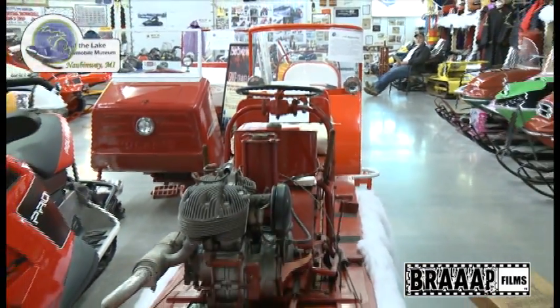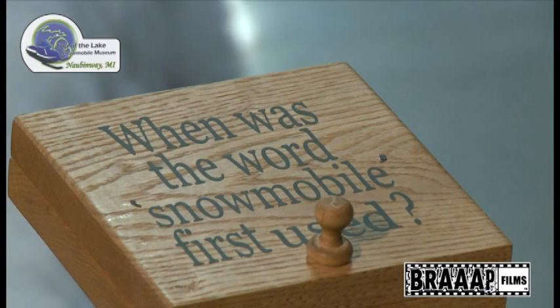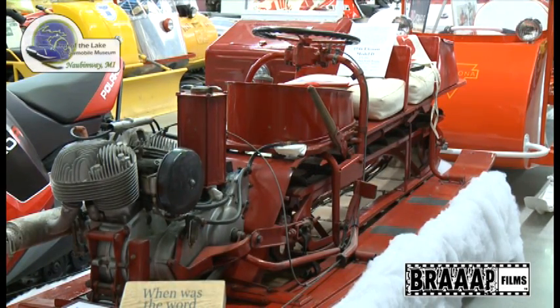You could always debate, and the debate will never end, as to what was the original snowmobile, who invented it, and when was it invented. But I think a lot of the snowmobile community does give Carl Ellison credit for developing most of the design and techniques that are still used today on the modern snowmobiles.